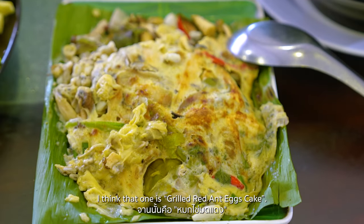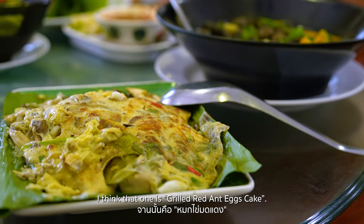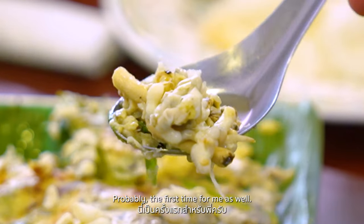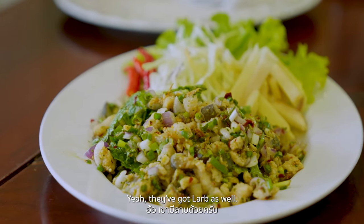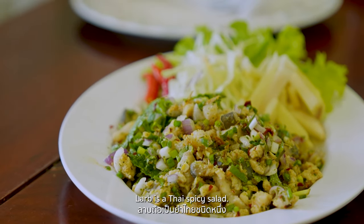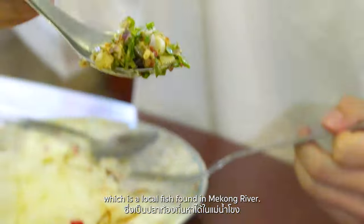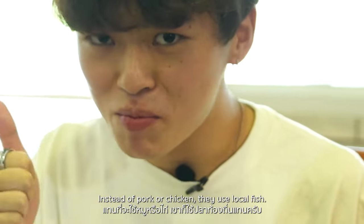Okay, I think that one, grilled red ants egg cake, mok kai mot dan. Have you tried the red ants cake? Probably the first time for me as well. I never saw it before. Yeah, and they've got lab as well. Lab is like a Thai spicy salad, right? But they use pla kang, which is a local fish found in the Kong River. Instead of pork or chicken, they use local fish.